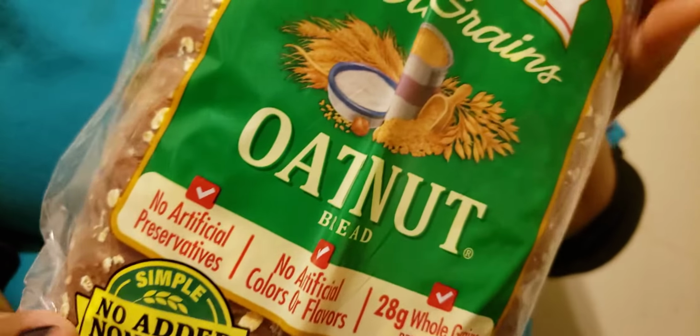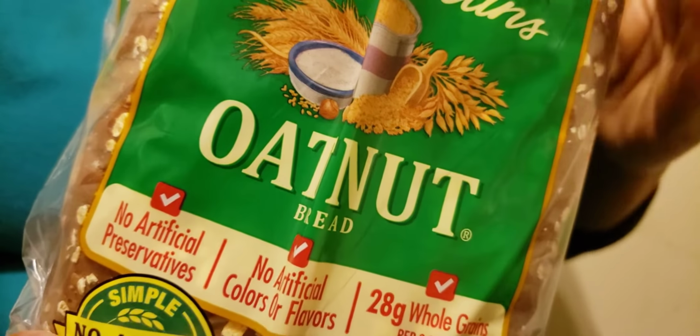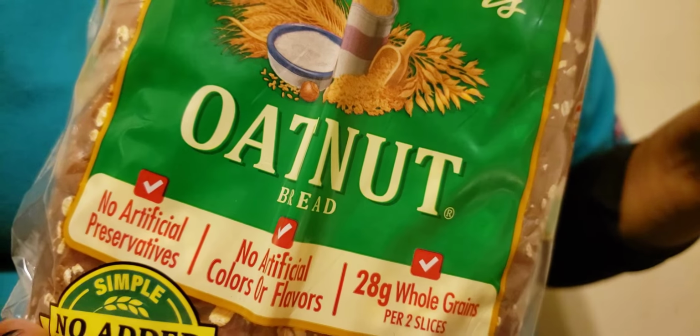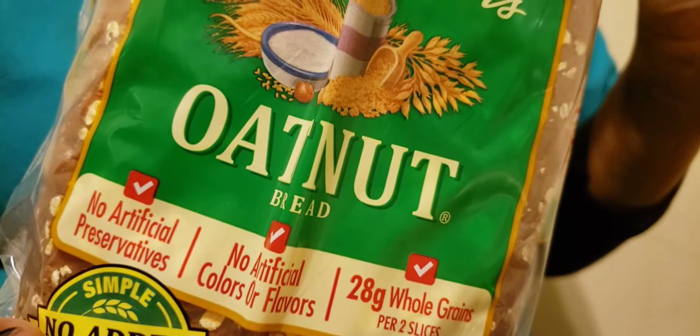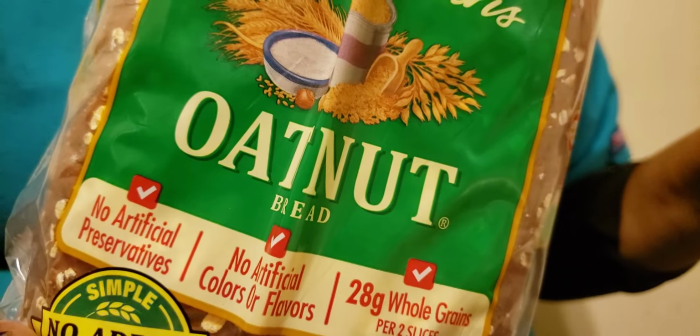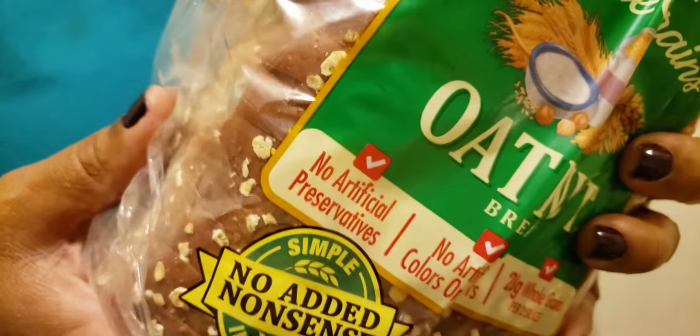So while I was in the store, they had a few more bread items, and they had the oat nut bread that I love. This is one of my favorite breads. I love this for any sandwich you put together. When you get the lunch meat, like I said, that I don't know if it's chicken or turkey lunch meat, but it was basil and tomato flavored. I love that kind of lunch meat sometimes. And I love it on this kind of bread.